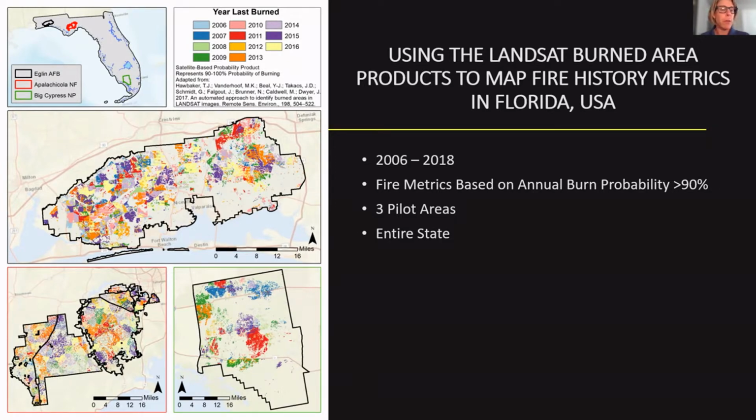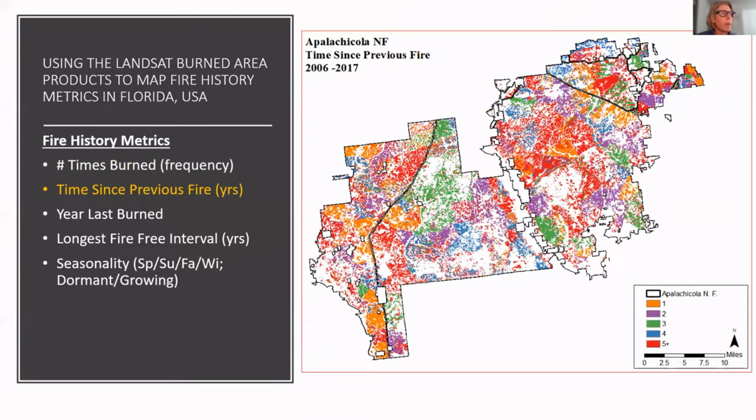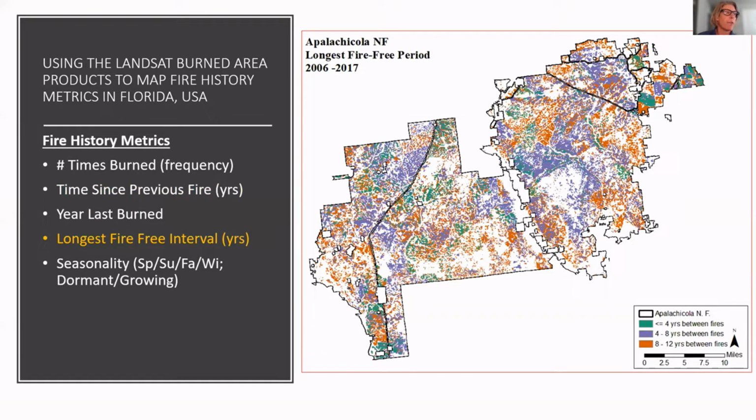So we generated fire history metrics using those 90% burn probabilities across the entire state. Of all the data sets we evaluated, it's the only one that consistently monitors those areas with spatial detail. We were able to determine how many times a place had burned. Again, here's the Apalachicola. It's an older slide, but you get the idea. This is a frequency. We were able to map time since previous fire, the year that a place last burned, and the longest fire-free interval.